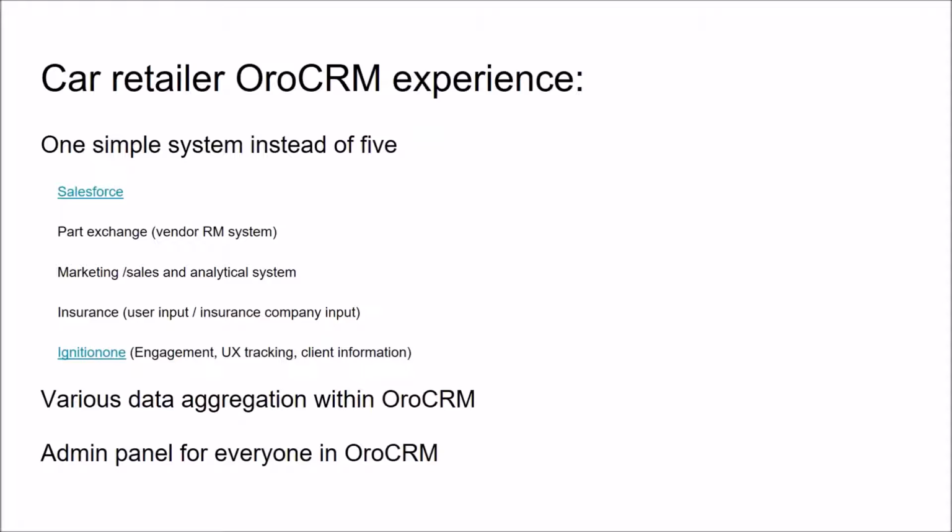First of all, there were 5 different systems: Salesforce, a marketing and sales internal system, external systems like an insurance provider and a vendor relationship management tool, and a UX and client engagement tracking system. All of them had their own database with different data, did some specific functions, and it was a hell of a lot of work to maintain. So now Oro CRM does all of it.